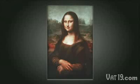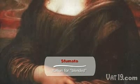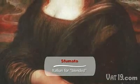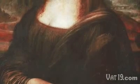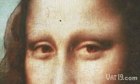Furthermore, most portraits of the time were full length. Da Vinci's more intimate cropping was immediately imitated by masters such as Raphael. Sfumato is Italian for blended, with connotations of smoky. Leonardo coined the term to explain his technique of layering translucent layers of color to create the appearance of depth, volume, and form. The blending of colors becomes so subtle that the gradations are hardly perceptible.